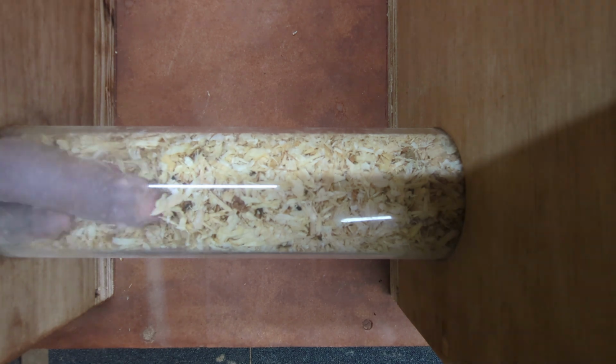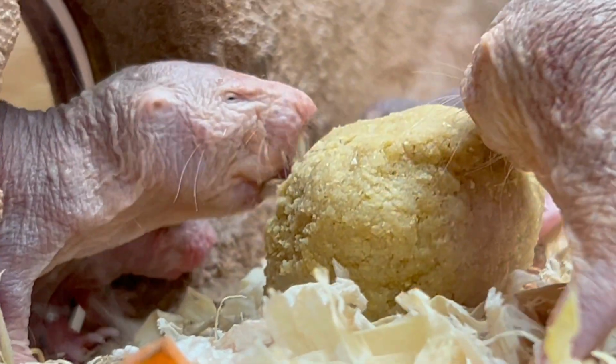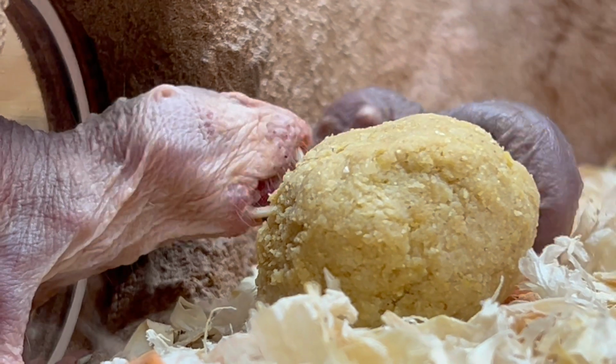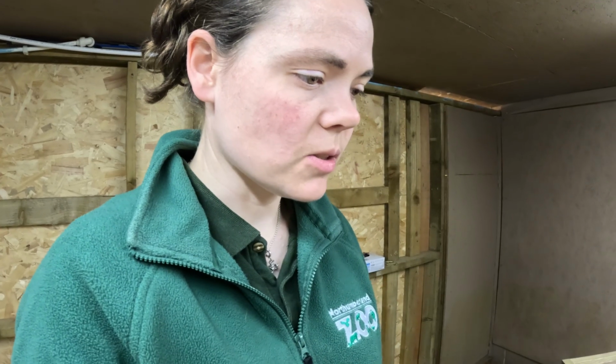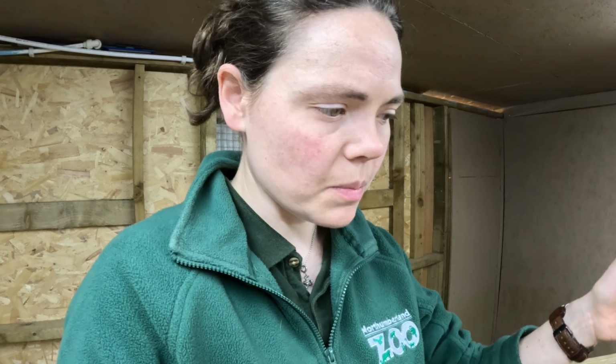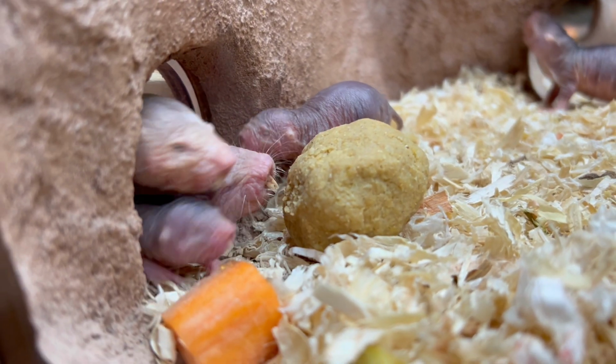They are so, so strong. And their main diet in the wild is tubers, so they would normally be excavating through tunnels and find the roots of large vegetables and tubers that are underground and eat at them for, you know, several days or weeks and bring bits and pieces back to the nest. So that's what their aim is, to keep expanding and obviously find food through the burrows.